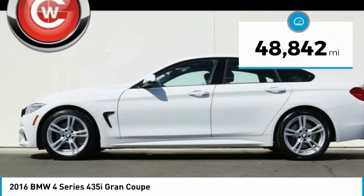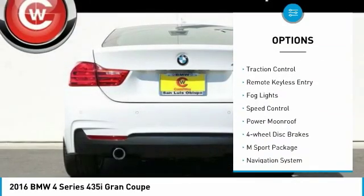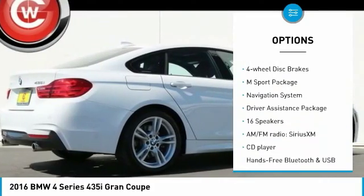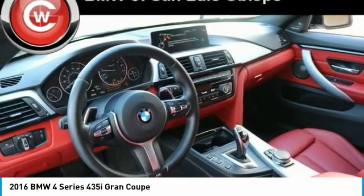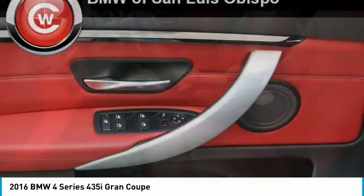Here are some of this vehicle's great options: electronic stability control, power liftgate, brake assist, traction control, remote keyless entry, fog lights, speed control, power moonroof, four-wheel disc brakes, M Sport package. This beauty will make even your house keys jealous. Drive it today.